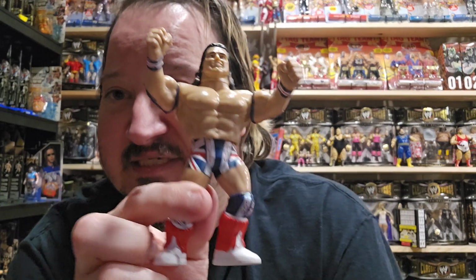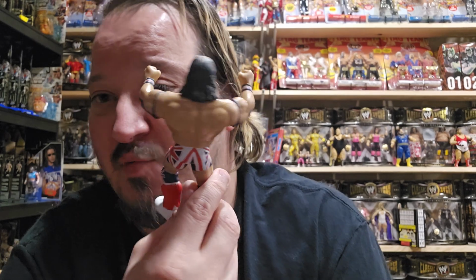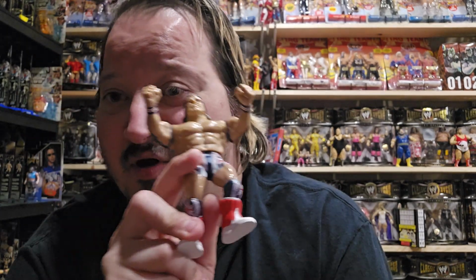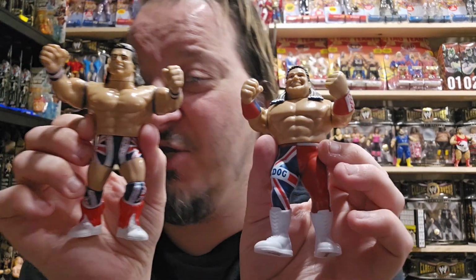I still think that this is one of the better, not just one of the best Hasstel Toys figures. I think this is one of the better Davy Boy figures all around. So one completely missed the mark. One is definitely a huge improvement.